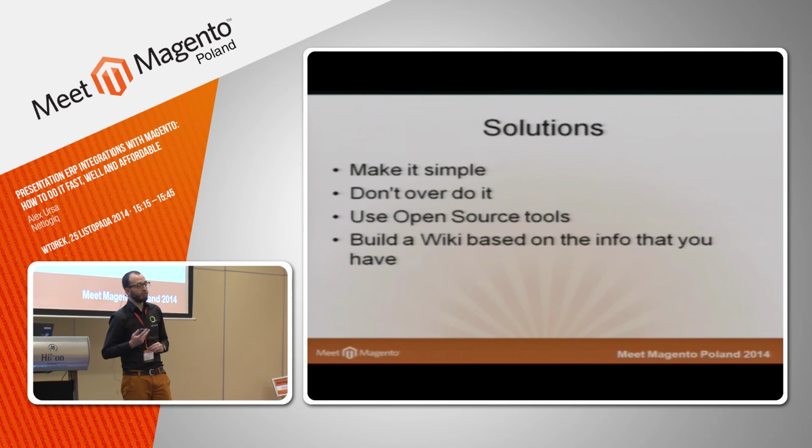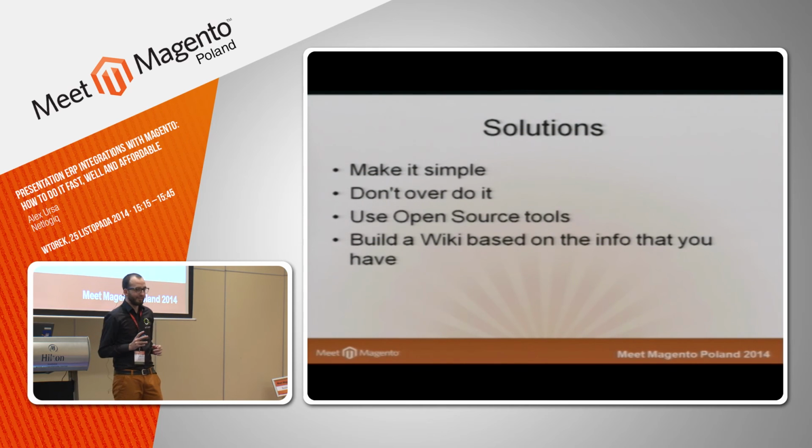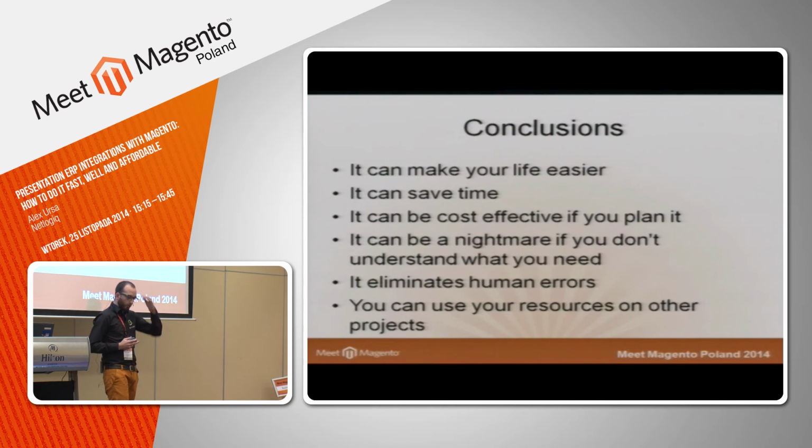And if you go to them, they will say, yeah, we have everything, it works perfectly, and you trust them. You have to put questions like, do you have this, do you have this? How do you treat this scenario? How do you treat this scenario? Conclusions. If you plan it, it can make your life really easy and you can save time and money.